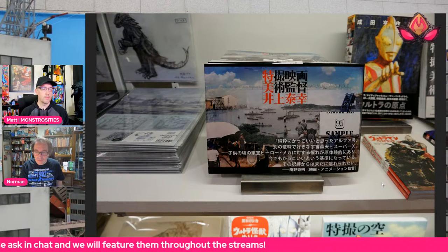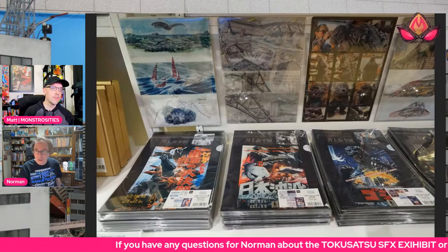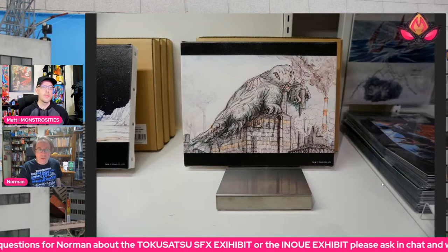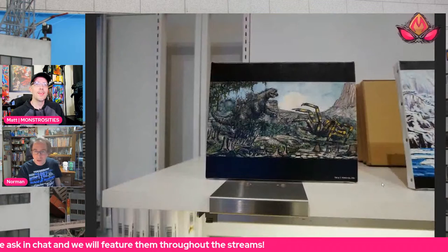They're really nice guys. Oh, there's the bag again. There's the Hedra t-shirt. More clear file things. These are like art prints. These are like, you know, $50 or something like that. Suitable for framing. It's cool. Gotta have the copyright Toho on the bottom.